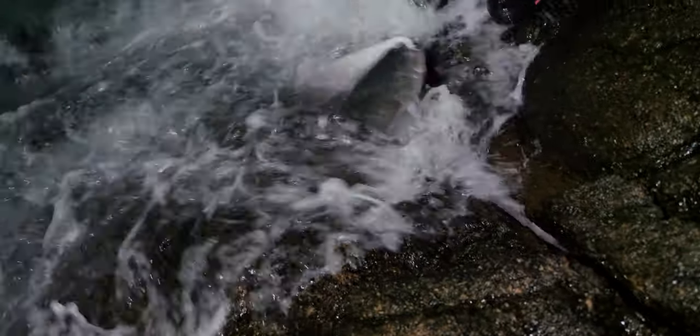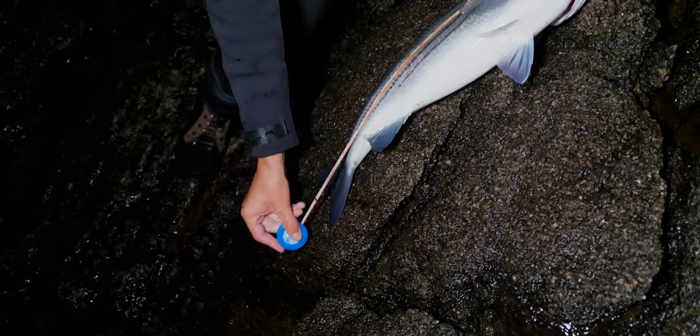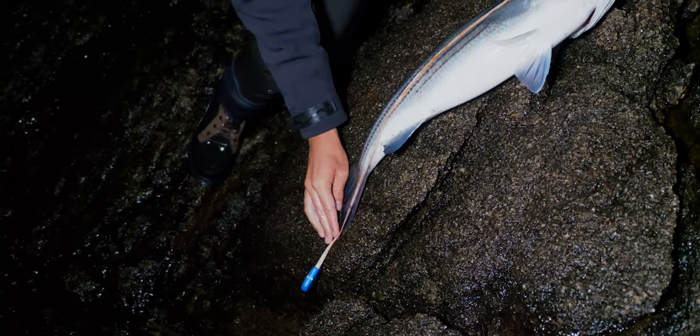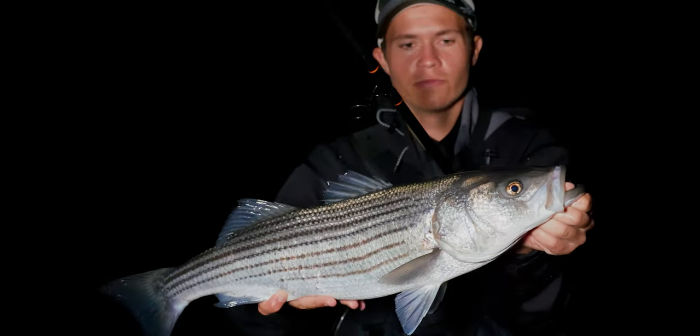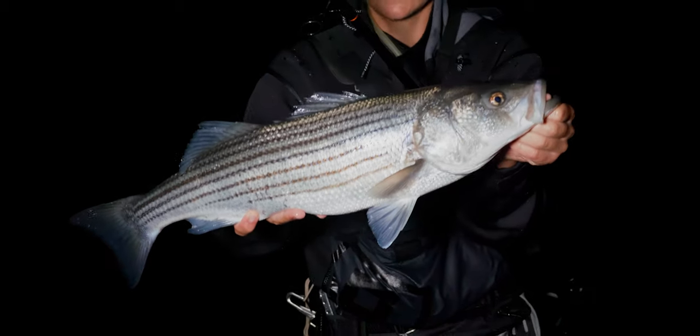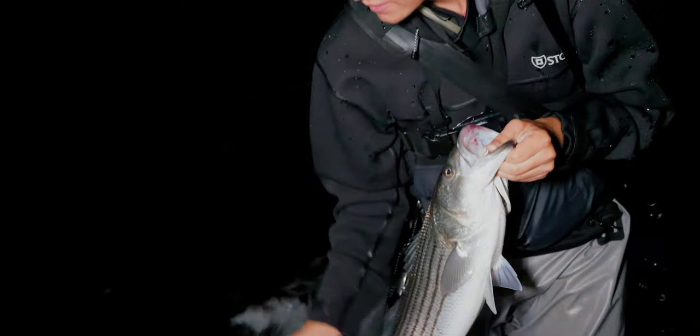It's probably a 32-inch bass or something. You don't think that? No. Want to bet? I bet. You bet? I bet it's 29. Yeah, you're probably right. It's 30 inches. They can't all be giant bass. Full moon vibes with a nice 30-inch bass. I mean, this is a healthy, happy fish. So let's get a release on this sucker. Try not to get washed away in the process.